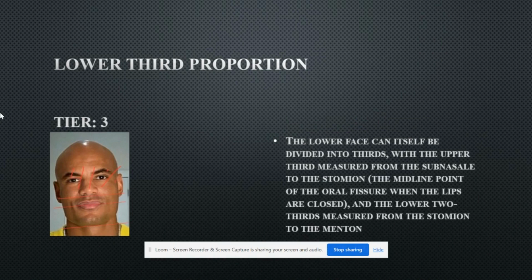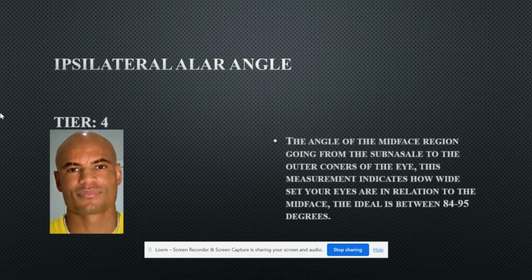Lower third proportions is not ideal. His lower third proportions is too much. It's at 41%. It needs to be at 33%, so that deviates too much by around 8%, I believe. So that is not ideal. But he still gets a tier 3, which is still in the normal range.